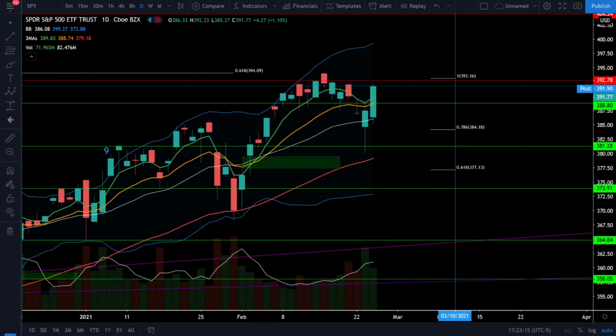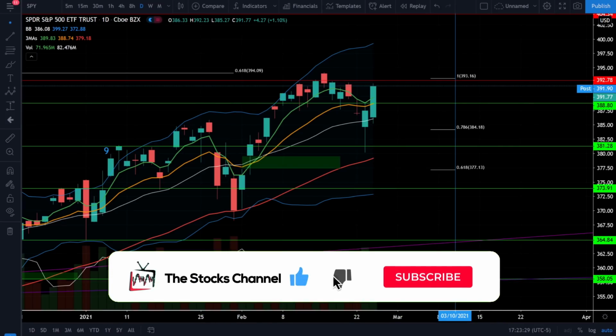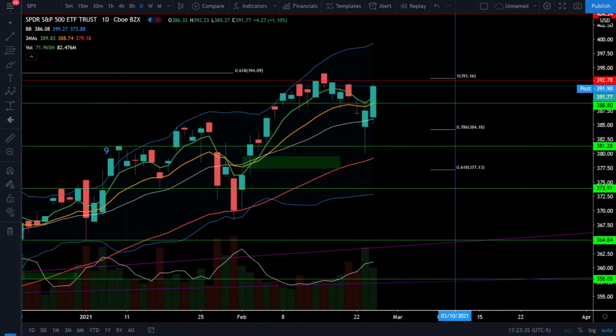My name is Corey and today we saw the stock market going up across the board with the Dow Jones closing at a brand new all-time high. Is the tech correction over and we're going higher, or is there still more possible downside? First, let's take a look at the S&P 500 SPY ETF. So let's crack open this chart and see what's going on in the stock market today.